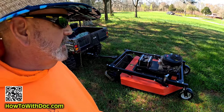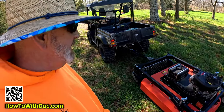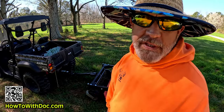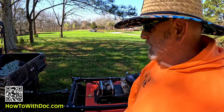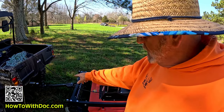I have got the Pro 44T hooked up to my Axis. And if someone was asking, I covered this in the last video, but there are two modifications I did to this. I took off those really long bars that let you offset. I don't need them here, and it's a pain when you do your turns. So I tie right in directly to that short bar.